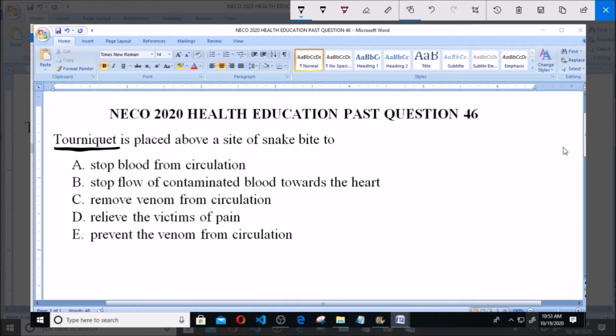Like we know, the heart is the pumping machine of the body. Now, every blood that is pumped from the heart to several parts of the body will also return back to the heart. Now, when a snake bite occurs in a particular part of the body, the blood in this particular area becomes contaminated with the venom. The blood around this area becomes contaminated with venom.